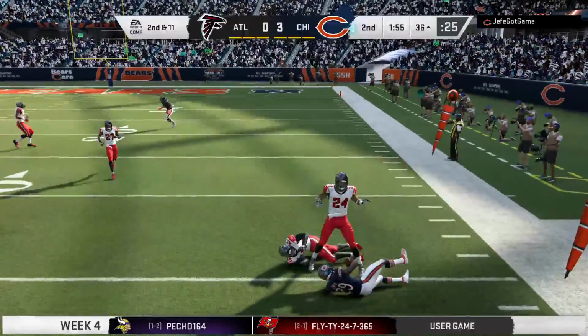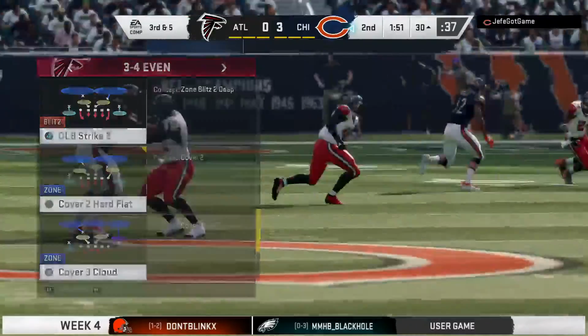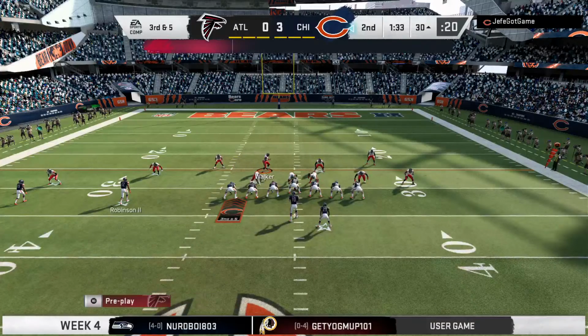Now Trubisky to Cohen out of the backfield. And this will be a gain of 5 as he gets it to the 30. The last play on the completion got him half of what they needed. Now here's a tough 3rd and 5.